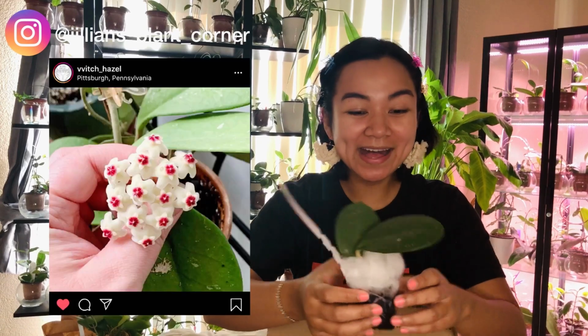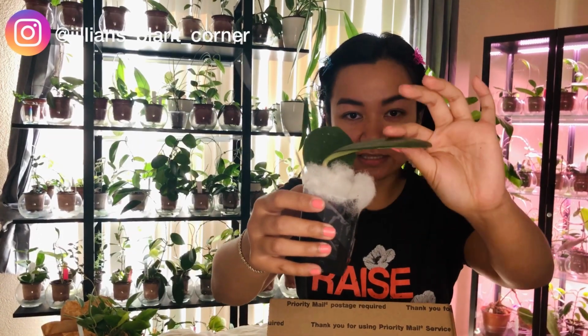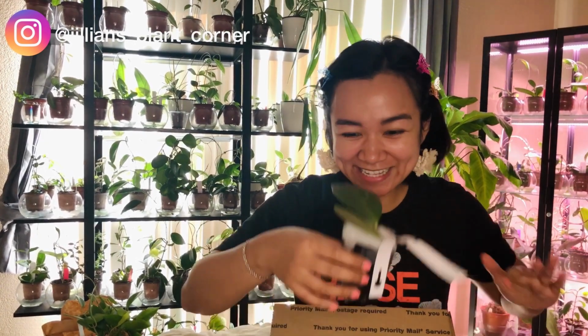Oh wow, it's thick. I don't know if you can see the thickness of this guy. And its beautiful green leaves. Oh wow, thank you. I actually was eyeing this one. I don't know, Rick, have you been reading my mind lately? Hoyang Pilipina, and then this guy, OMG, thank you.